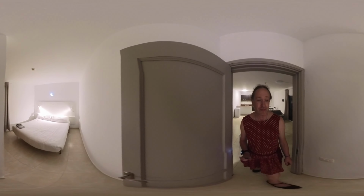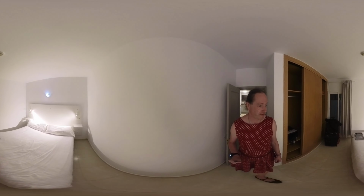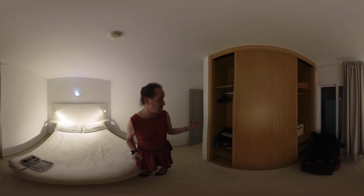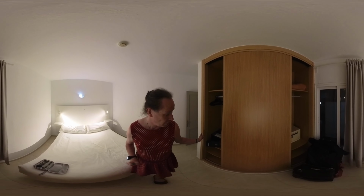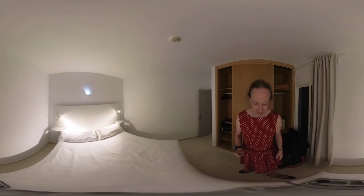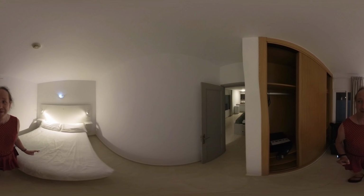Through here is the bedroom. It's very basic, but looks fine. Storage place for your clothes. One safe, two safes. I'm not sure if they're trying to tell you something there. I'll give you the verdict on the bed later on.